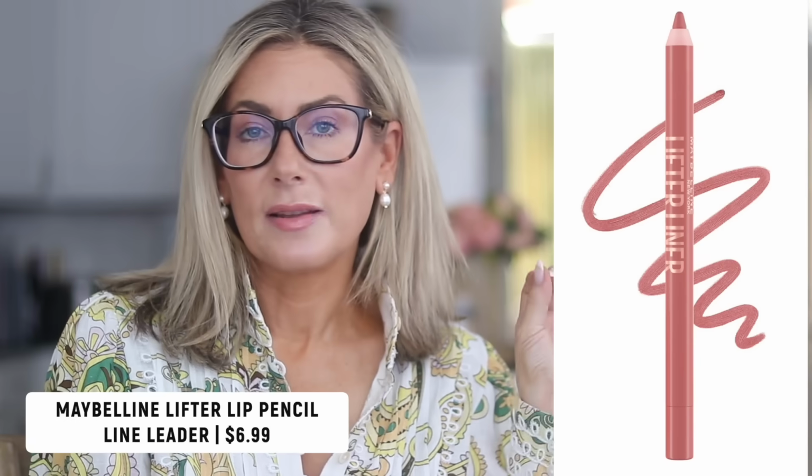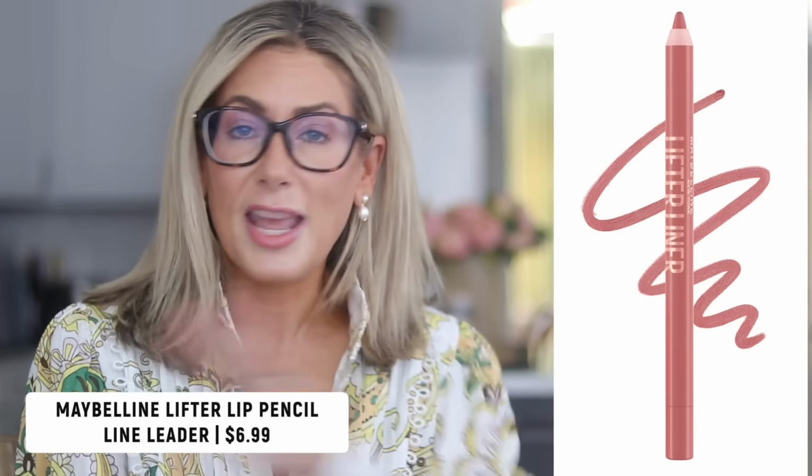Now, if you're familiar with the Maybelline Lifter lip gloss, the best drugstore lip gloss on the planet and one of the best overall lip glosses, period. They have fairly recently released lip liners to go with the collection.